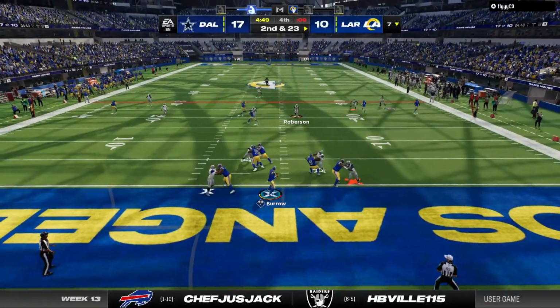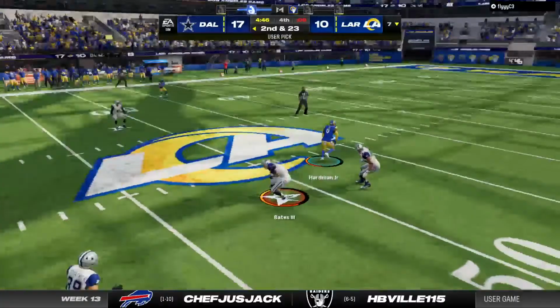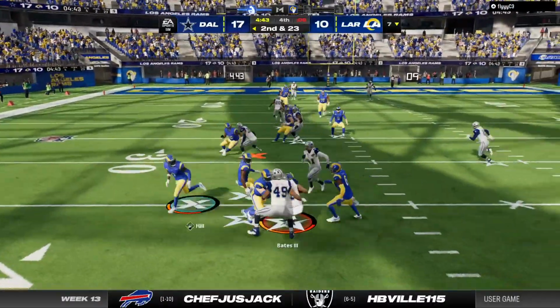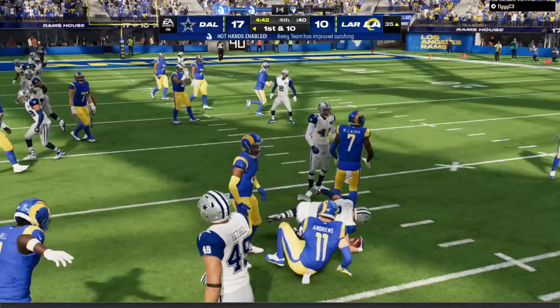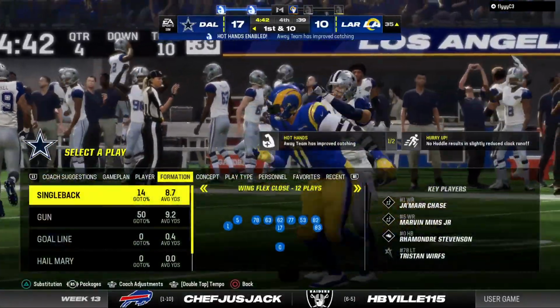Burrow will throw. Taking a deep shot here for Hardman. And now Burrow going to be intercepted yet again. Picked up by Jesse Bates. And the return here is stopped at the 35-yard line.